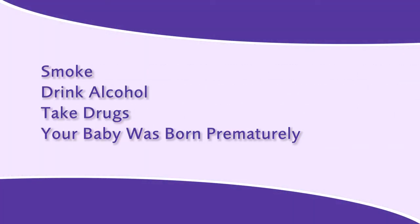Bed sharing is the second biggest cause of cot death in the UK. We always recommend that you don't bed share with your baby, particularly if you or your partner smoke, drink alcohol, take drugs, or your baby was born prematurely or of low birth weight. We always recommend that you have your baby sleeping in your bedroom with you for at least the first 6 months in its own safe sleeping environment. That's either a cot, crib, Moses basket, or next to me.